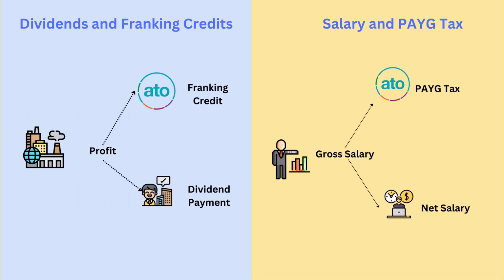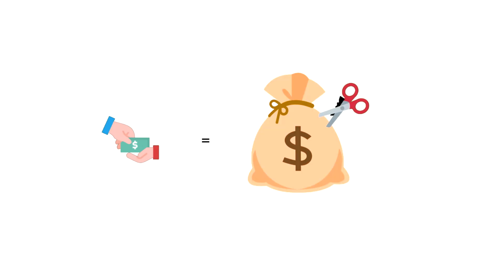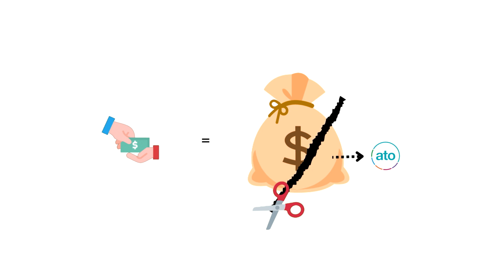This concept is similar to the pay-as-you-go system used for individual income tax in Australia. In the pay-as-you-go system, when you receive your salary from your employer, it's not the total amount you earned. That's your gross salary. Instead, what you receive is your net salary, which is your gross income minus the income tax that your employer withholds and pays to the ATO on your behalf.